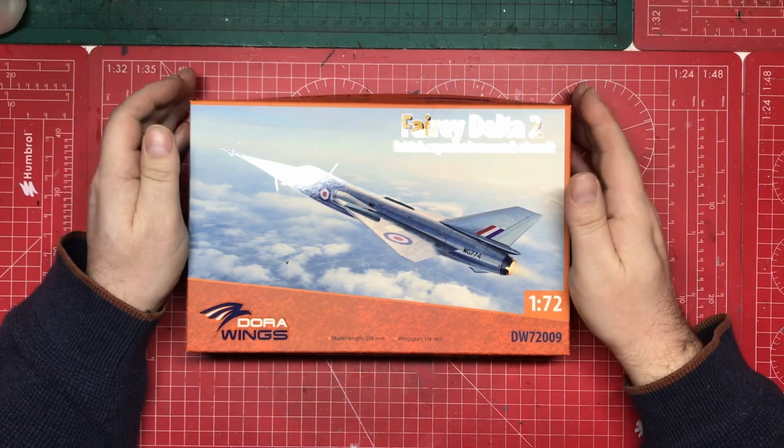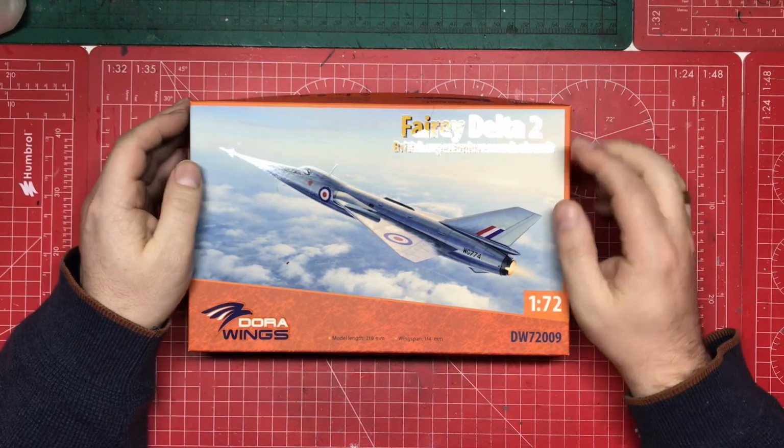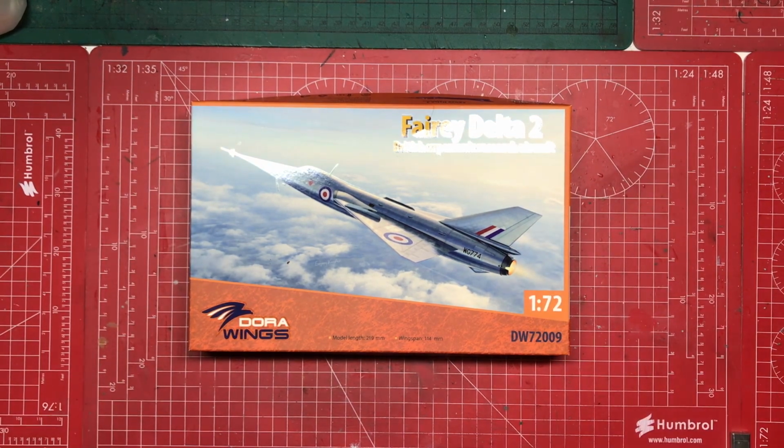Well, today's first impressions is of my favourite aircraft of all time, the Fairey Delta II. Can't wait to get stuck into this one.